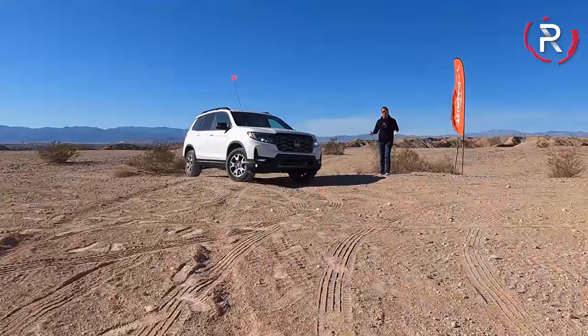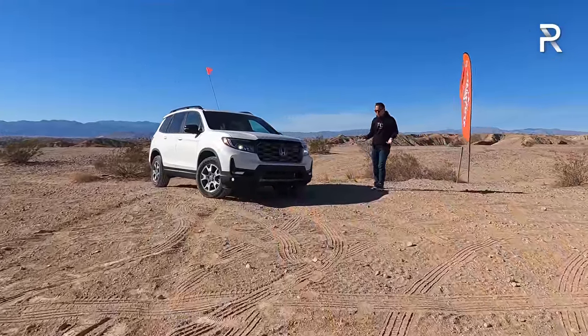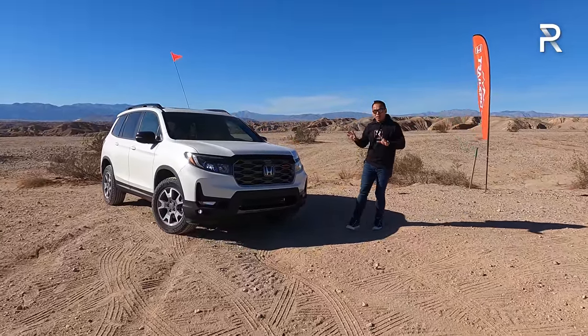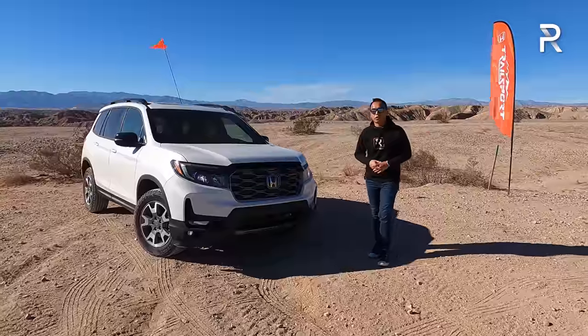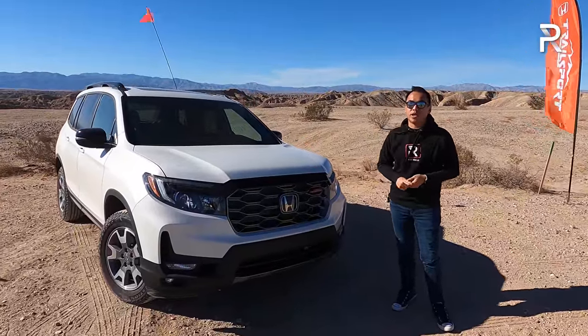Pretty impressive. So after spending the past couple of days driving the new Passport Trailsport on some trails that you probably wouldn't expect to see a family crossover like this on, I have to say, this vehicle already had some pretty strong off-road chops. I mean, considering the platform that Honda had to work with here, it's got one of the best all-wheel drive systems that you'll find in the business.